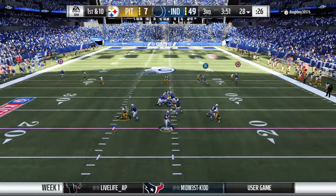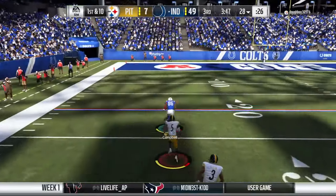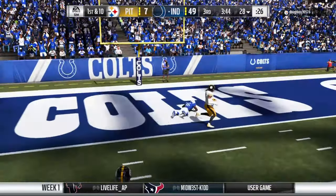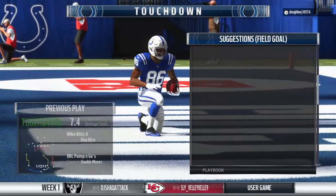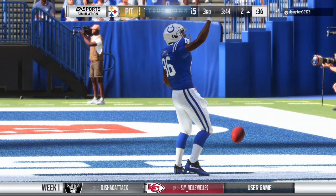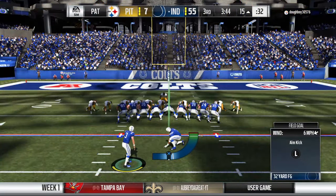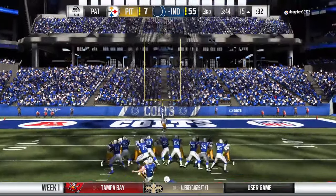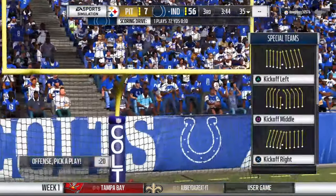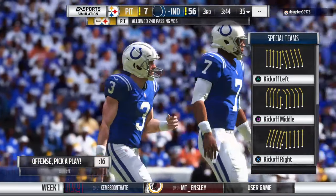On first down, Luck. He's going to let this one go deep. And that is going to be pulled in one-handed. Wow. Touchdown, Indianapolis. That's 3 touchdown passes now for Andrew Luck. And the Colts have got it on cruise control. As a former DB, you might not like to see that, but from a wide receiver's perspective, those are the plays they dream of.